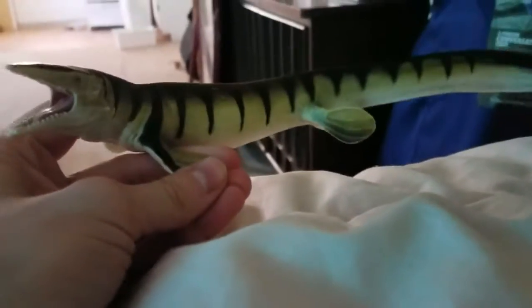And I really like this guy. Really like the color scheme they chose for him. Nice sculpting on his flippers here. Nice sculpting on his tail. Almost looks like a real creature.